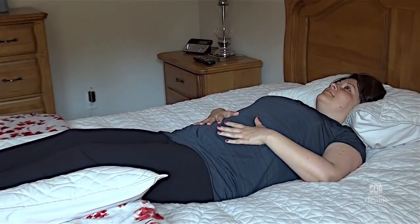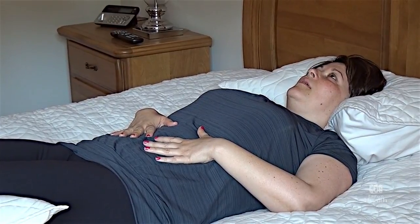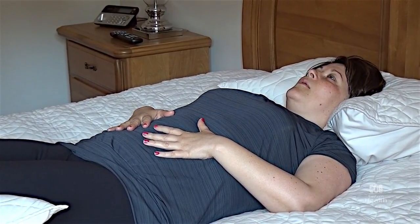To help with the stress, I do deep breathing. It also opens up my chest and stretches around my scar as well, so that's all really good for me. When you're diagnosed with cancer, you think the worst. I didn't really have any pain with the mastectomy.